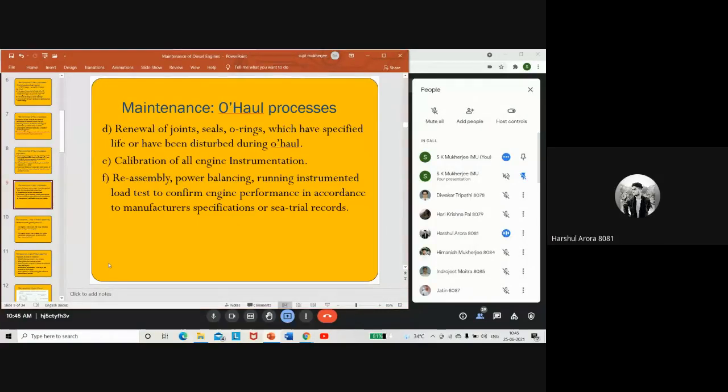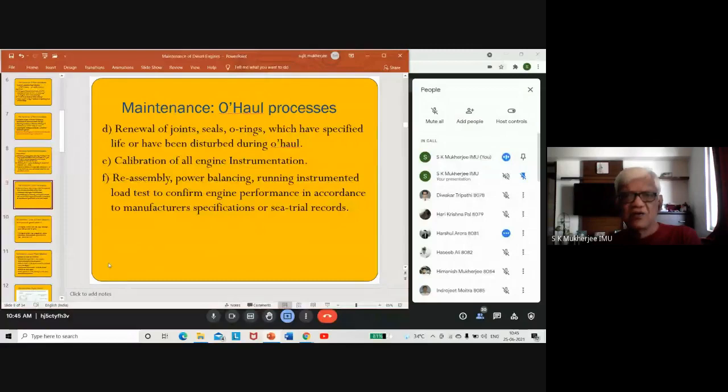Yes, sir. Okay, Harshul, now you tell me, what do you understand by calibration of all engine instrumentation? What do you understand by calibration of all engine instrumentation?